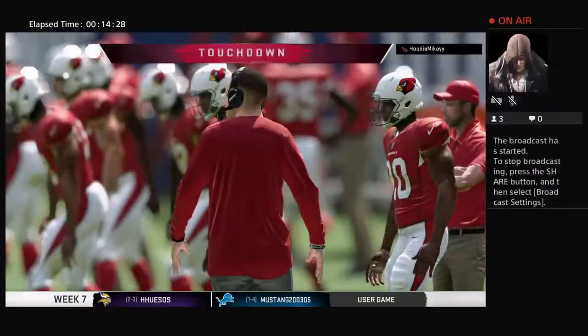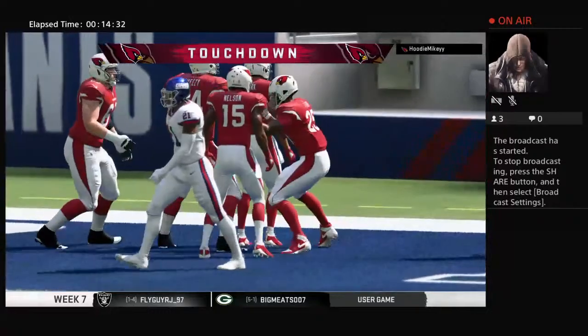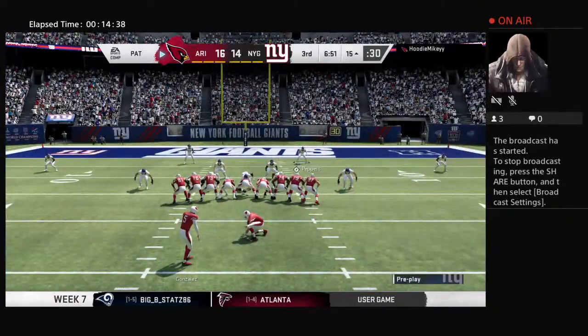And he'll take this one in for the Arizona touchdown. Nick Chubb, his 6th touchdown of the season. And the Cardinals have taken the lead.